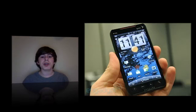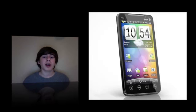Now, there is Android 2.1 on the device with HTC's Sense UI. There is not Windows Mobile or Windows Phone 7 like on the similar phone, the HTC HD2. It has Android with HTC's Sense UI.